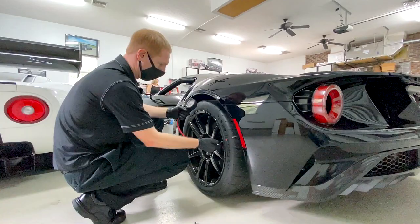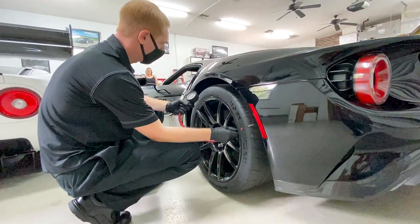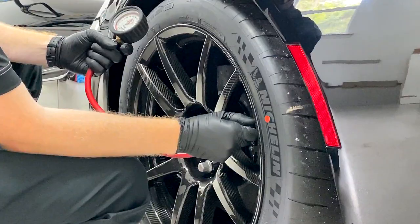I'm going to set the pressures before I leave because we're at like 35, 36 right now. For street use, you want 30, 30, all around for your tire pressure. I like them. 30 is a cold pressure. I love the sound they make. Is it fast? Very.